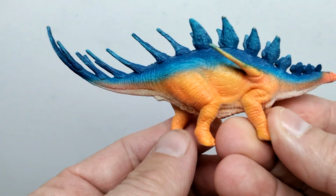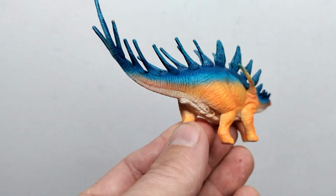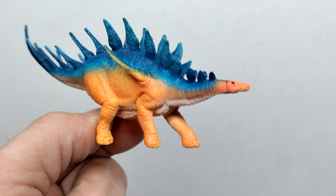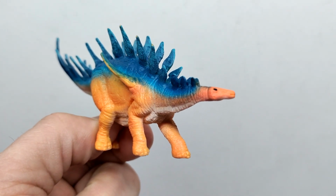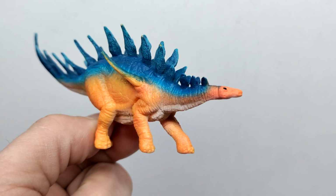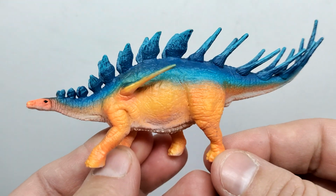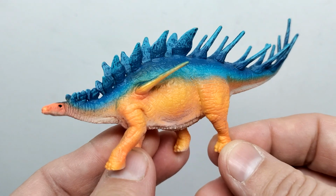So that's really about it, I would say, as far as the coloration goes. I think we've covered it all. Definitely a striking look for a Kentrosaurus, and just like with the Stegosaurus, I think it looks so much better in person than it did on the original prototype images. Definitely a beautiful version of this figure.